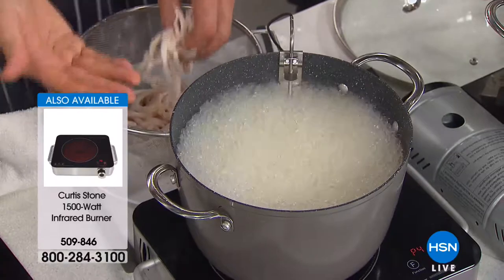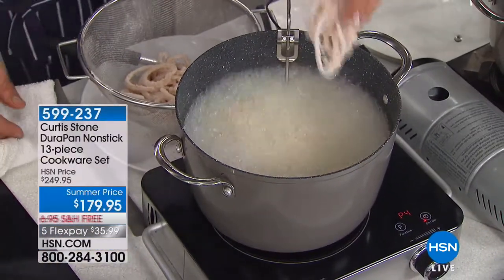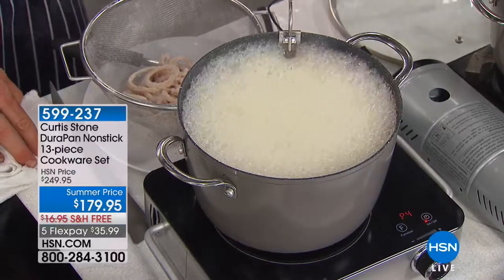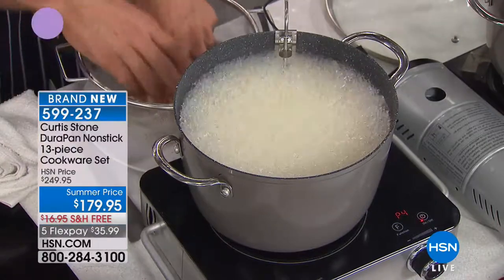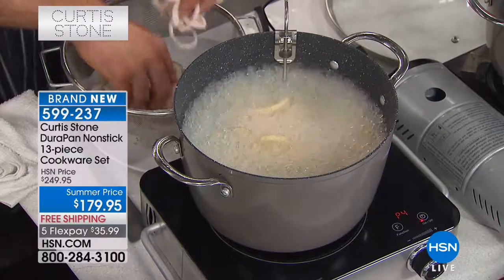Now, with this, because it's got those big high sides, you know that you've got all this leverage there, so it's absolutely fine, and I can keep dropping my onion rings in without any danger of, oh my goodness, is it gonna get so high it's gonna boil over to the top? Normally, putting that much food in would have been a disaster because all that oil ends up over your cooktop. But with the DuraPan, the big six quart, you're absolutely fine.